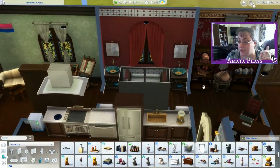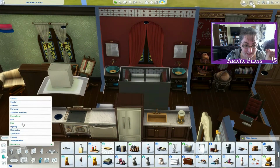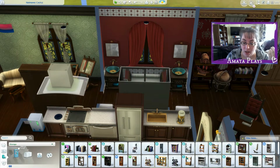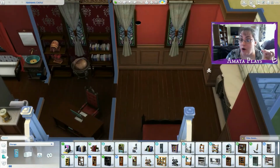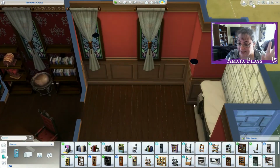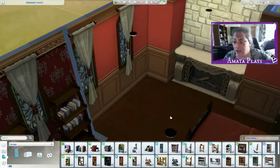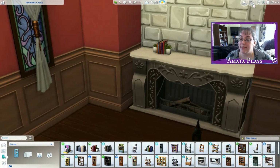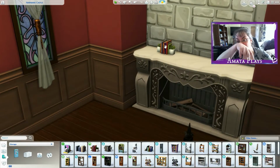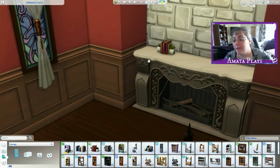Okay, let me show you. Let me get back to the bookcases, and I will show you how much freaking EA drives me nuts. Let's take a look. Okay, so we have bookcases like this. That's going to function like a bookcase, and the sim is going to go and grab a book and read it, and it's great.